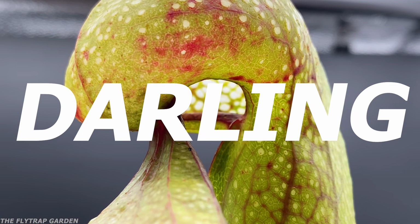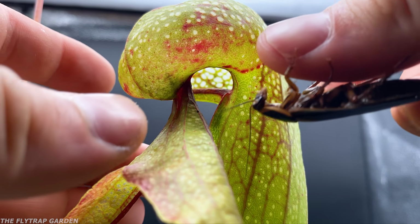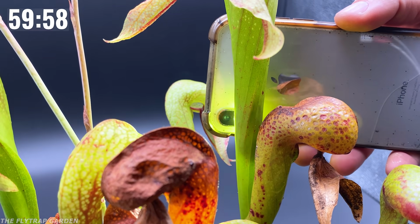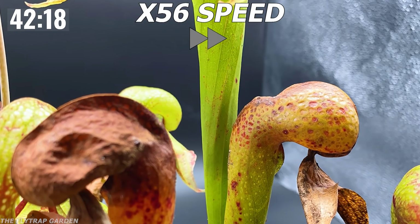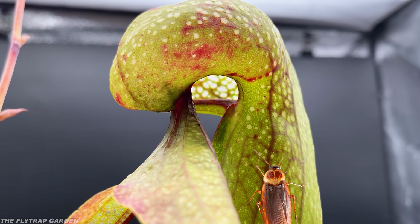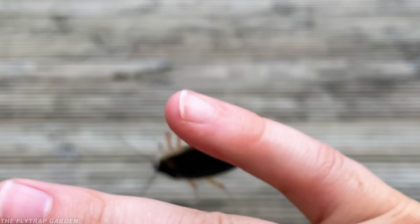However, I think Darling has the best tactic to hold back something as insane as this roach. Not only do cobra lilies have long tubes like Sarah does, but they also have these windows in their heads. Now these windows make it super bright inside of here, which confuses bugs by making them think the way out is up, just like almost any other insect trap. So even if the roach does manage to get up the tube, it would never know that the escape hole is right below it.